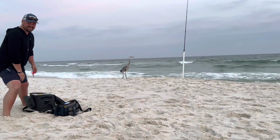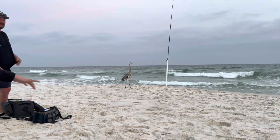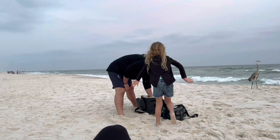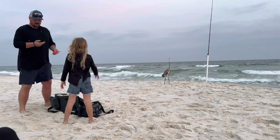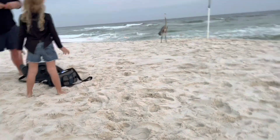This bird, every time we get anywhere near the fishing rods or sometimes he'll just come back. He flies back between those people down there and us, hoping that he's gonna get a free shrimp laying on the ground or something. But man, he's a pretty bird. See how close I can get to him.